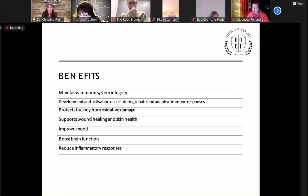And this product is extremely helpful to people's bodies and needed for overall production of cells as well as integrity of cells. It can protect the body. This says, boy, we've got a lot of grammar issues, and I apologize in the slide deck, from oxidative damage. You got to make sure that you're protecting your body from damage. That's really, really important. And then you got to support the wound healing and the skin health.